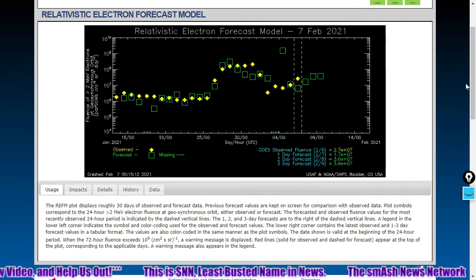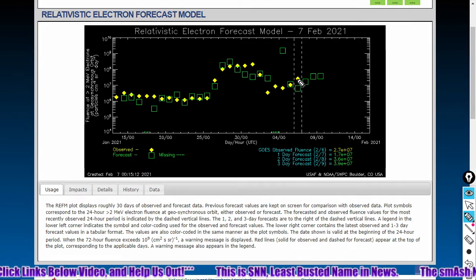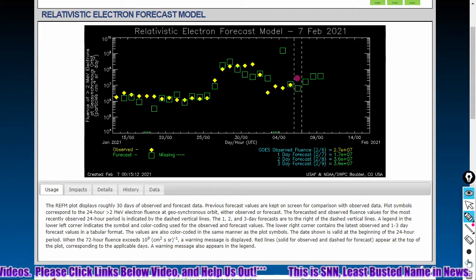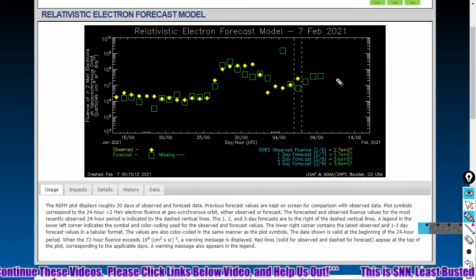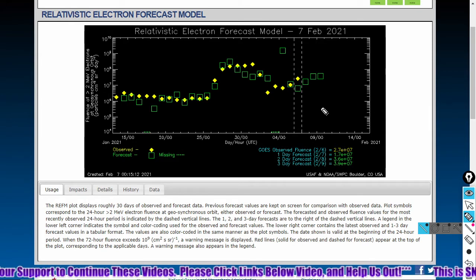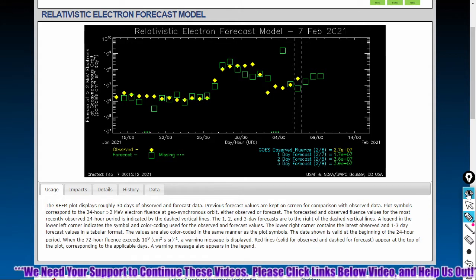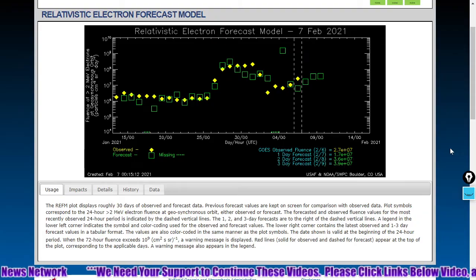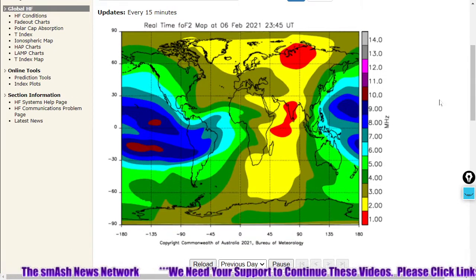And here's the forecast model. And you can see the forecast was missed here. I think that's actually exactly where my forecast was yesterday. Go check yesterday's video if you don't remember. I'm pretty sure that's about exactly where I forecasted it. In any case, NOAA expecting an increase in the electron flux in the next couple of days. I would tend to agree with that, although that won't happen until the coronal hole wind stream or wind streams subside. Here's just the ionosphere layer.